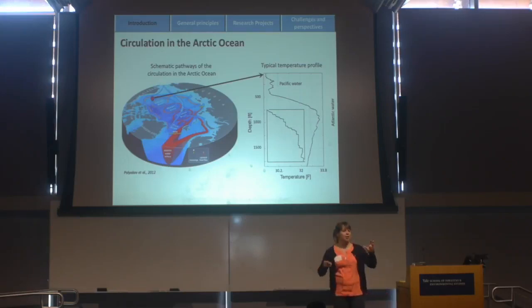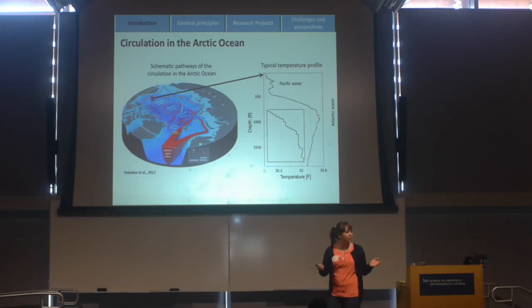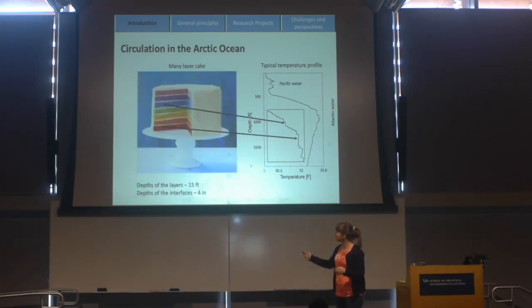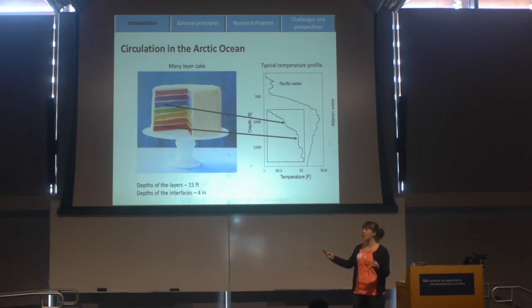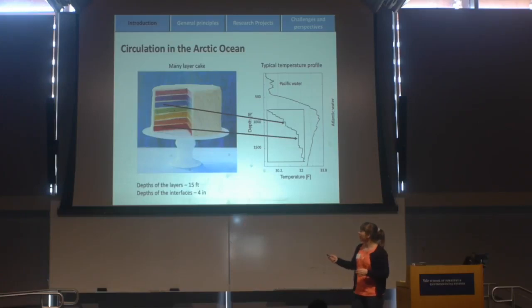Such water mass distribution, that is, relatively cold and fresh waters lying above warm and salty, gives rise to a layered structure in the ocean. You can envision this layered structure as a many layered cake. Here, again, by warm colors, I show warm waters, and by cold colors, I show cold waters. Now, if we send an ice-tethered profiler there, it would measure warm temperatures in the deep regions, here, it's warm, and cold temperatures in the shallow regions, here, it's colder.